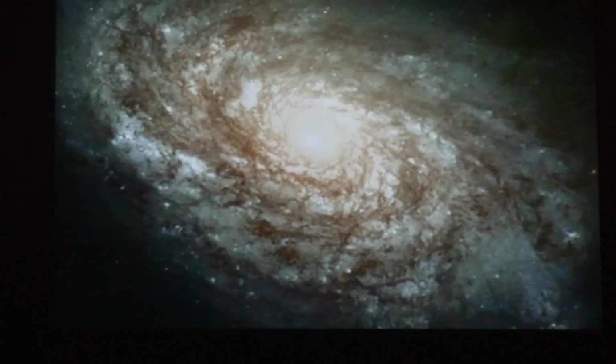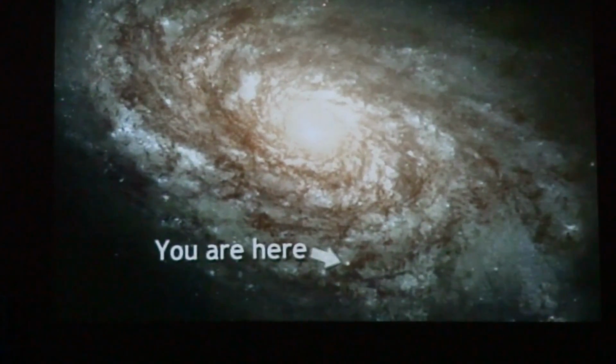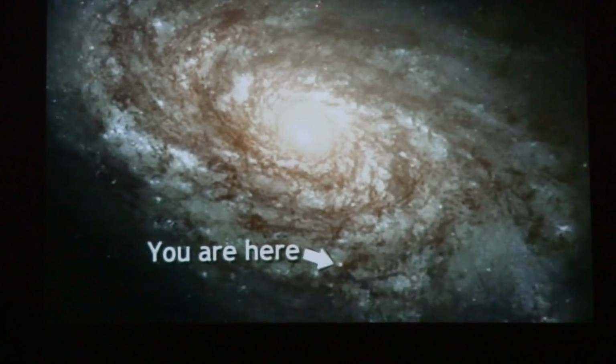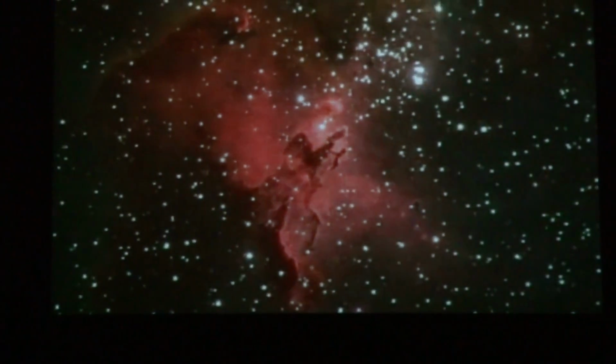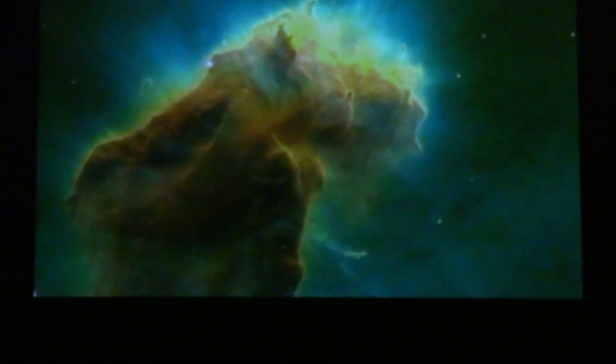Mapping the hydrogen in the Milky Way has led astronomers to conclude that we live in a spiral galaxy, out in the galactic suburbs on a spiral arm. Radio astronomers have also peered into dark clouds where new stars are being formed. They have discovered that these clouds contain chemicals similar to those on Earth. One of the things I study is star formation in the galaxy.